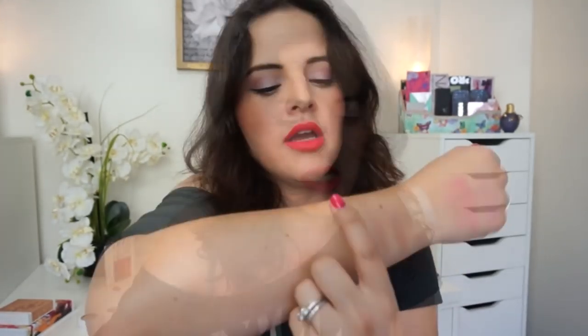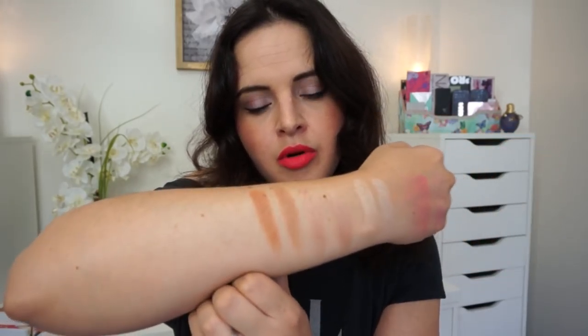And then this one here is a bit darker, Carry On. Here is Carry On, again, matte bronzer. This one is a bit warmer. This one is more of a bronzer rather than a contour. This one is very nice. I really love the staying power on the bronzers. Again, I usually blend them with my fingertips. I have used a stippling brush, but I prefer my fingertips.